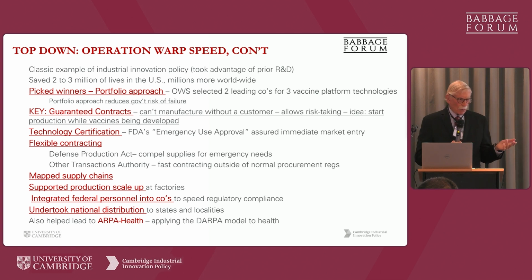And in Operation Warp Speed, the production was scaled up in parallel to the final development stages and vaccine approval processes, so that by the time you got through the vaccine approval stages, which was done in record time, you had manufactured goods ready for shots in the arm.